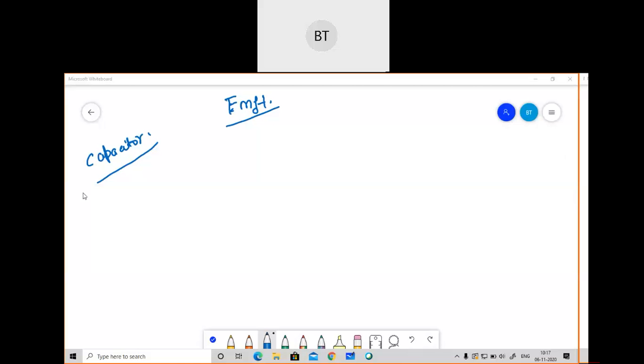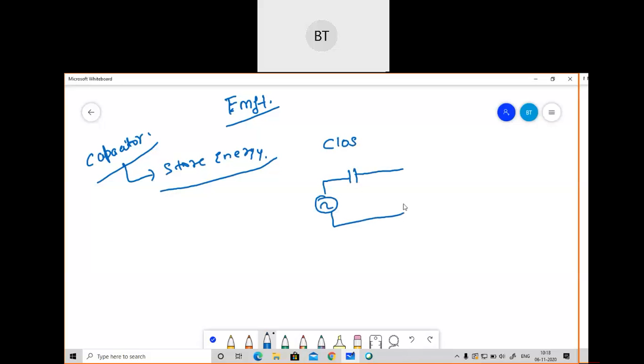So what does it do? It will store the energy. That energy will be used when, suppose, charge is provided there. Suppose that is a closed circuit. Let me show you here. Suppose one capacitor is there, and this is the circuit here. Now in the first part, we are giving a signal from that side, so the capacitor will get charged.